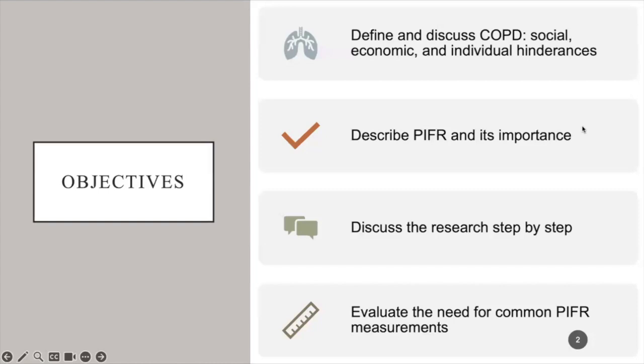A couple of objectives we want to look at. We want to define and discuss COPD. We'll look at the social, the economic, and the individual hindrances that we see. We'll describe peak inspiratory flow rate and its importance; I see undervalued importance, inpatient and outpatient. We're going to discuss this research step by step, how I looked at it, how I went about it, and maybe some of the limitations that I came across.